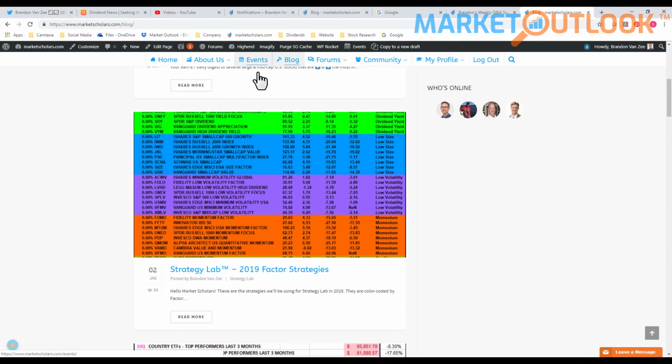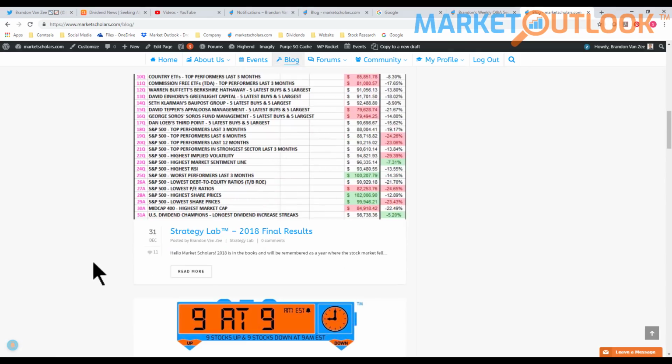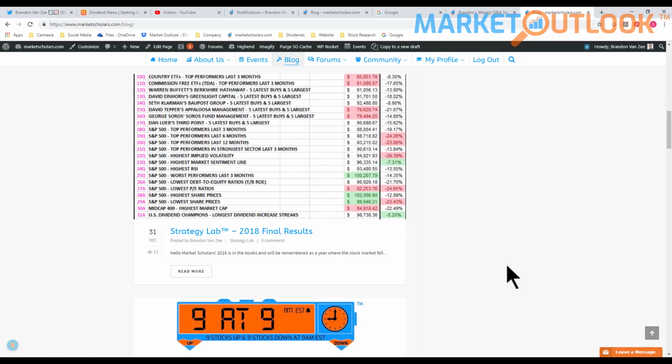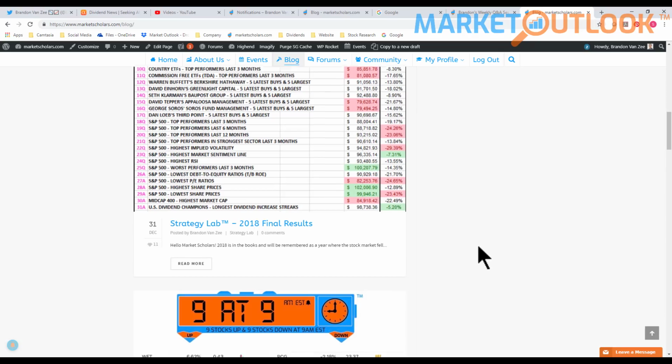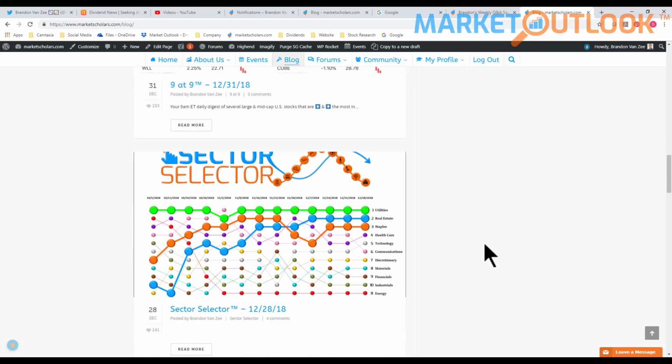Below that, you can see some of those results from 2018, an ugly year for most strategies out there. There were a handful of them that did manage to sneak by with better than break-even results, but like most stocks and most asset classes out there, most strategies struggled last year as well. So a couple different things going on there. And then, of course, the sector selector was produced last Friday as well. And I'll produce a new one tomorrow.